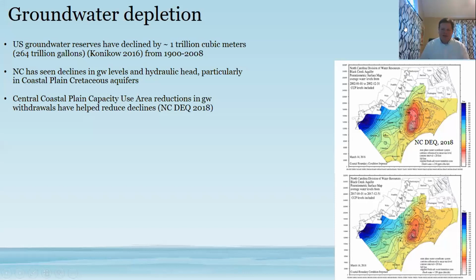There's been a lot of recent work that's shown that groundwater levels in our coastal aquifer system across the country have been declining, related to groundwater depletion and overpumping of groundwater relative to the recharge rates. And Lenny Konikow at USGS has done a real amazing group of studies focused on this. For example, we showed since 1900, we've lost about 264 trillion gallons in our groundwater reserves.